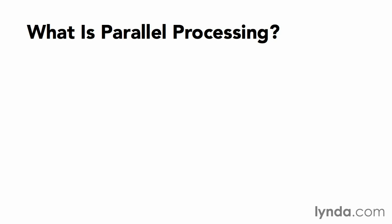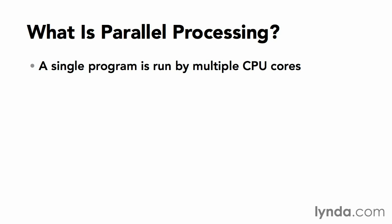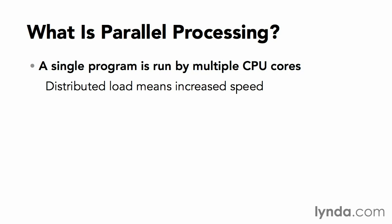Parallel processing refers to a programming structure wherein a single program is run by multiple CPU cores at the same time. Depending on what the program does and how it works, this can lead to massive gains in speed. Of course, you might wonder why we bother working so hard to develop better methods of parallel processing. Why not just focus on building faster single-core CPUs? For decades, that was exactly what happened.